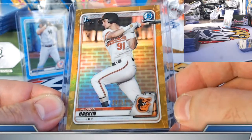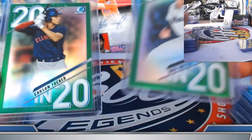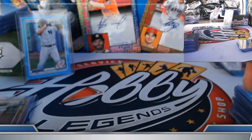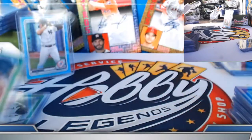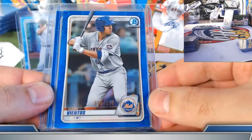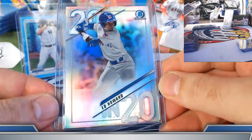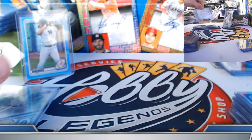First Bowman gold, Hudson Haskin, 18 out of 50. Two 20 and 20 greens in this case, Max Mayer and Carson Tucker. Green refractor prospect Michael Busch. Blues. We have two blue prospects, Vientos and Xavier Edwards, to 150 each. 20 and 20 refractor, Ed Howard, 139 out of 250.